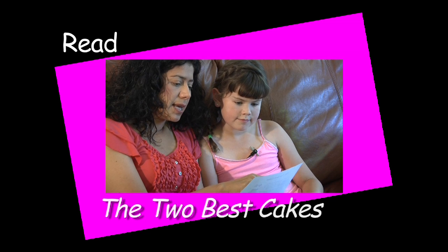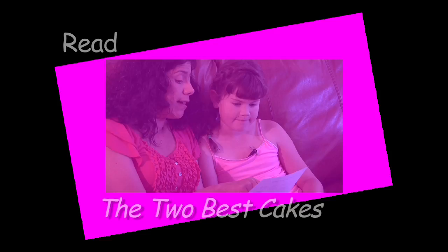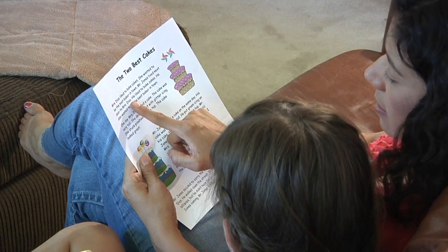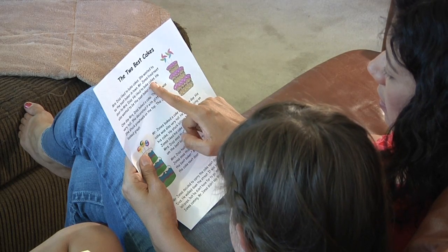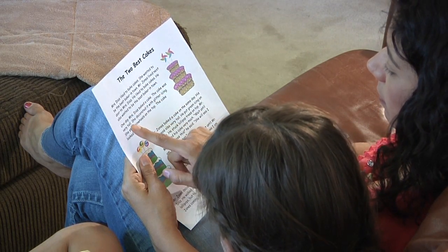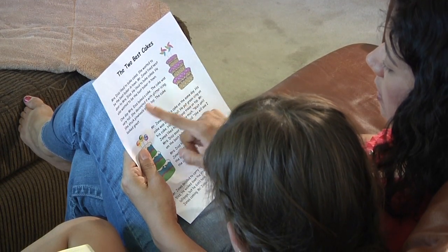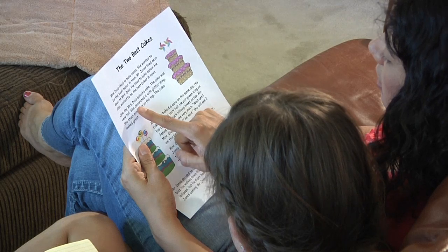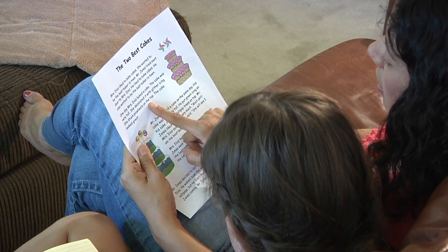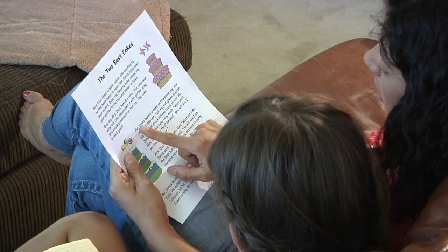Sit next to your child so that both of you can see the story. Read the story out loud to her. Try to read with expression. For example, use an excited voice when you read, "Wait until Mrs. Diaz sees this!" Point to the words as you read them. Read slowly enough that your child doesn't get lost or confused. This helps her become familiar with the story and learn new words and how to pronounce them so that she can read more smoothly.